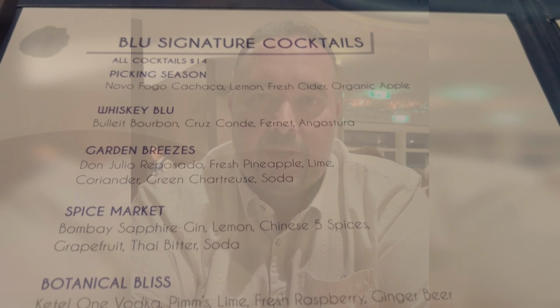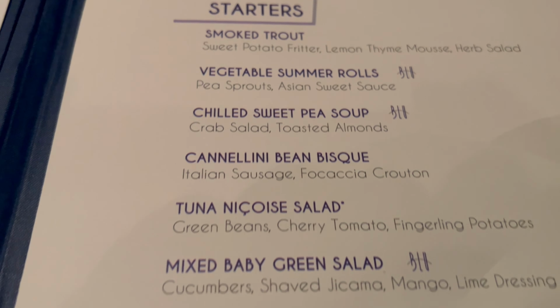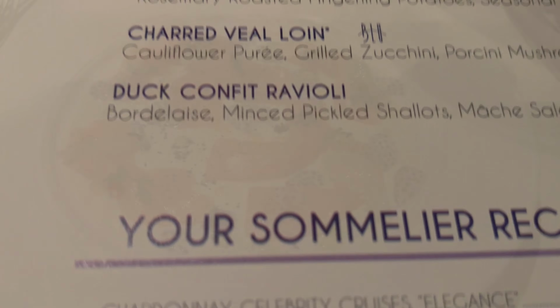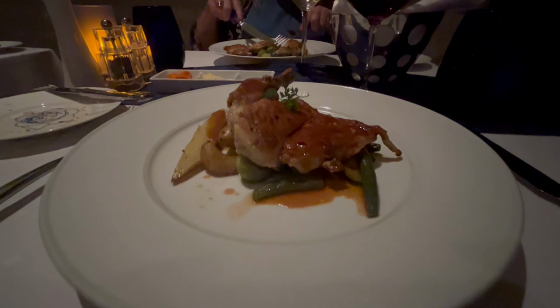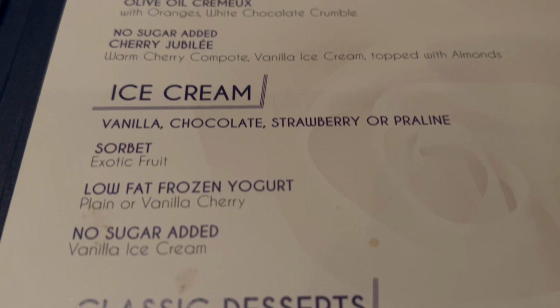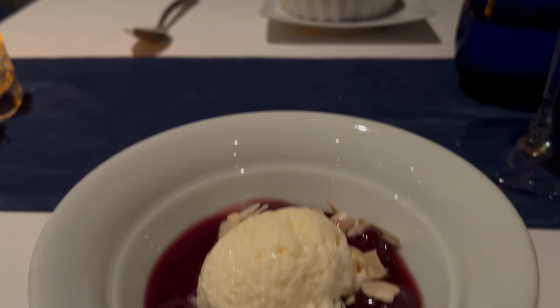So welcome to Blue. We're here on night 5 of this second cruise. And here's a quick peek at the Blue menu. As you can see, there's clean cuisine as well as traditional starters and signature entrees. Don't forget the desserts. After our supper, we decided to head out for the evening entertainment.